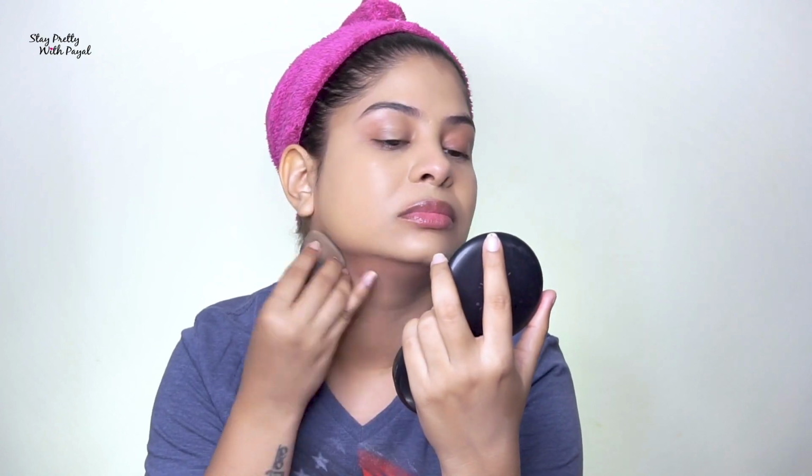Don't forget your neck, which I usually do. So as you guys can see, the product has blended and it looks so smooth, so natural, so beautiful. I love it.